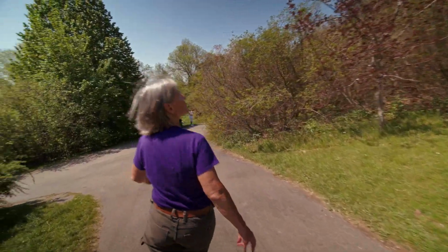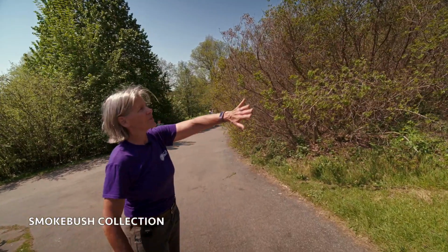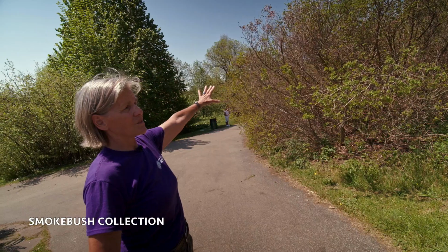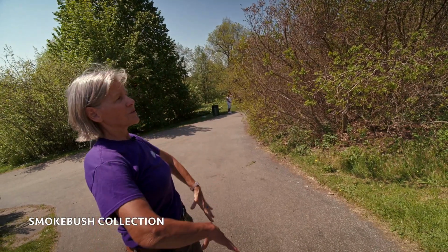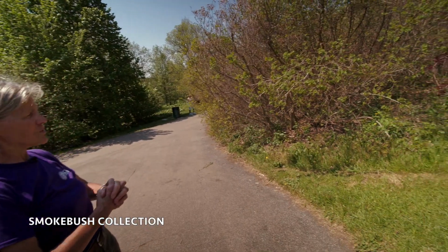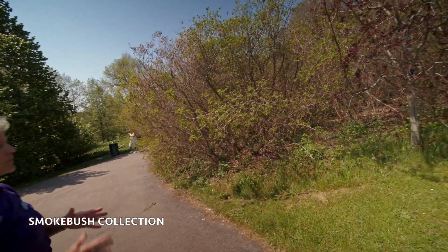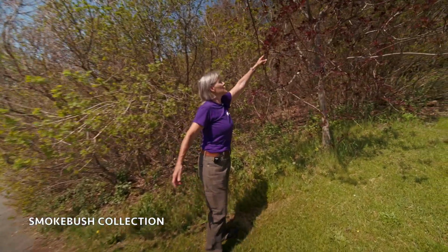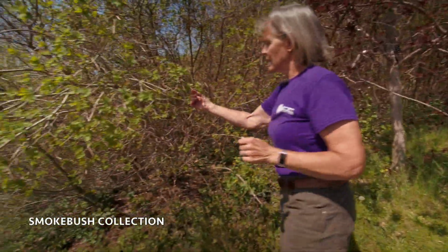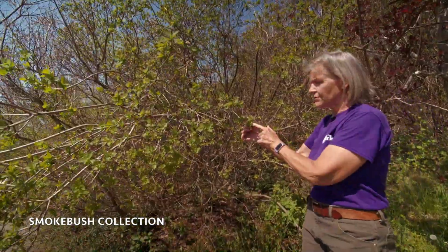Another tree that is fairly late to leaf out is the Cotinus coggygria, and we have a huge stand. Believe it or not, there's probably six different varieties of Cotinus in here. But they're so happy and grow so well that they've all kind of grown together, and it's going to be a big pruning effort. But you can see some of the variation with the red leaf and the green leaf, and you can just see the beginning of flowers.